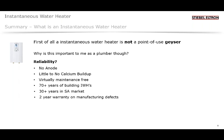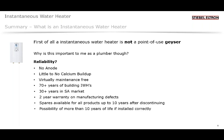Just back to the summary then. So 2 years of warranty on manufacturing defects, and all spares are available for our products. I know usually when it comes to importers of products, it's a pain to try and get spares, but we do keep spares for all products, even up to 10 years after they have been discontinued. And then coming back to the life, there is the possibility of more than 10 years of life if it was installed correctly.